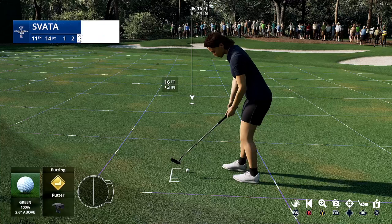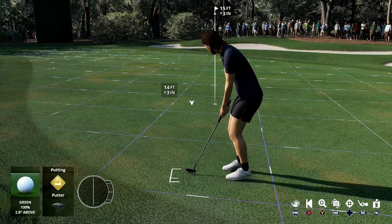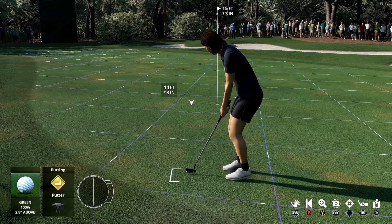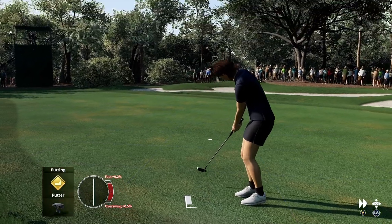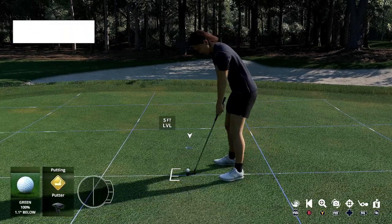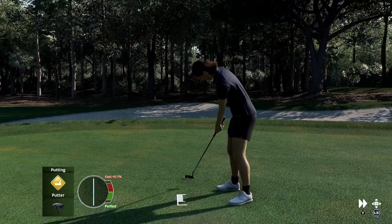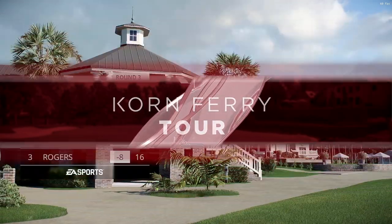I'm not quite sure that strike, whether they got it all, but ball's just come up a little shy. Outside chance for a birdie. That one just gonna sneak on by. So that brushed in for par here at 11, and the lead's gonna remain 2.